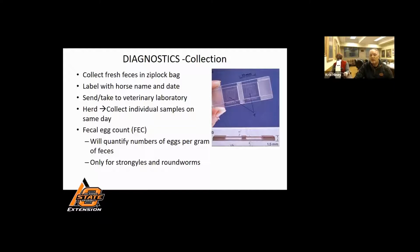Fecal egg count is one of the easiest methods to determine how well your deworming program is working or how much your animals are shedding. It allows us to quantify the reproductive potential, because we have adult worms that are laying eggs, and then we are quantifying those eggs in the manure. This technique is really only utilized for strongylids and roundworms.